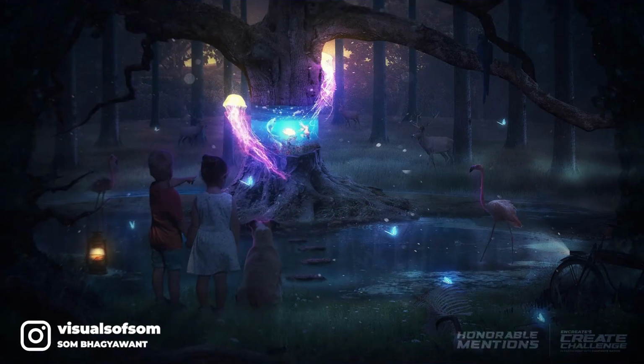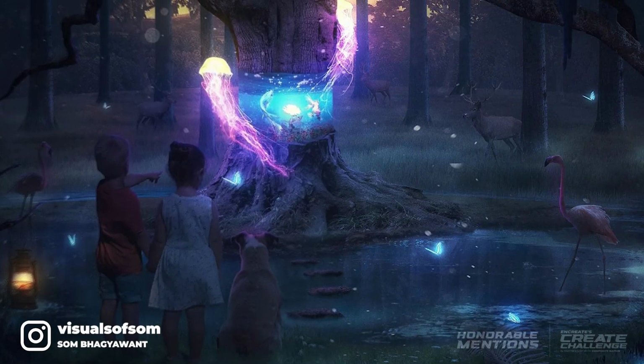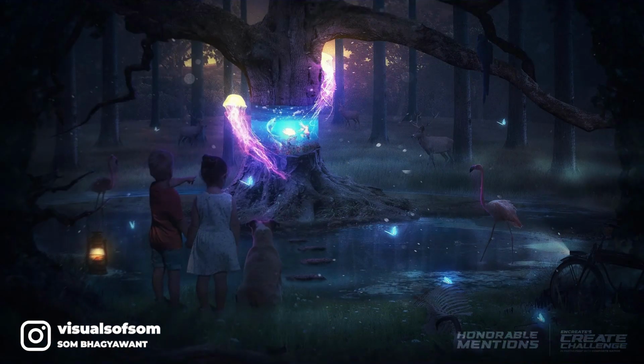Here is a very beautiful piece by Som, an absolute magical take on the composition. The color harmony is well played out with the glows, very amazing and realistic blending. Love the aquarium inside the tree. Thank you very much for your entry.